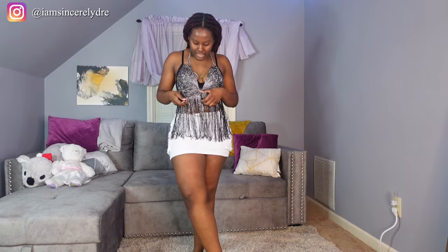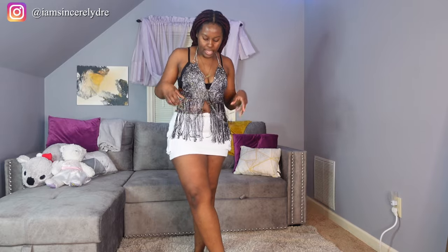It's not super heavy like how that one was, but this doesn't feel like if I were to pull on it just a little bit that it would break. That one felt very, very fragile, and I felt like I really couldn't move or do anything in it. So that one definitely, no. I did wear that one for a photo shoot, but it doesn't get worn a lot because I feel like it's just too fragile.